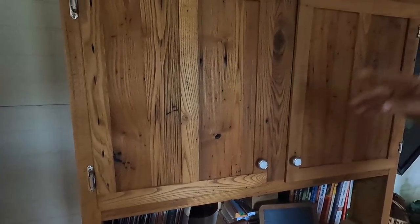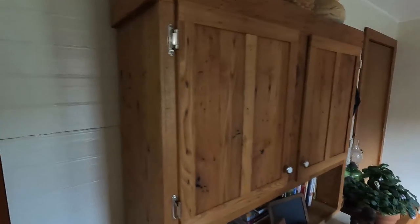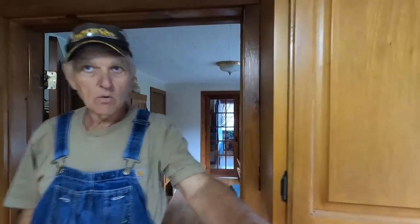We used to use it for book storage and supplies. That came out of the big barn, right? No, the wood came out of the old house up here that we tore down. But we had a wood cook stove. We had one of these. And we had the old cast iron sink like you've got in your house. Mm-hmm. That was it. That's all we had.